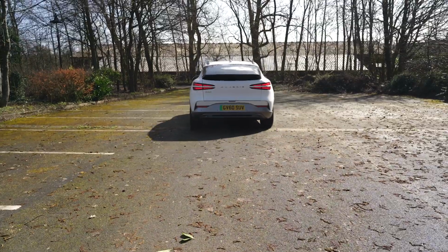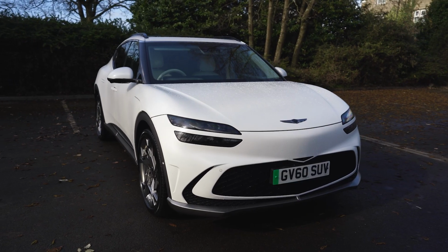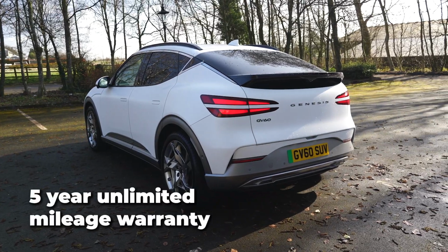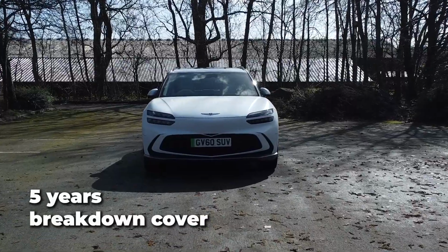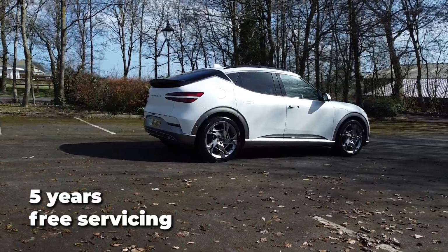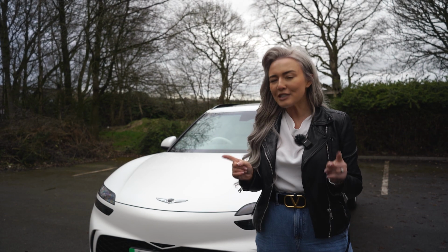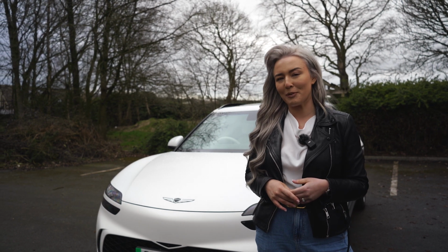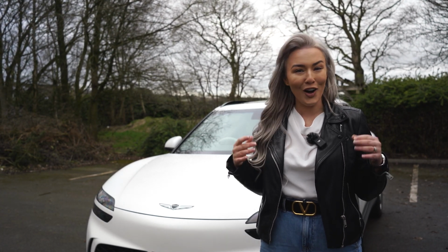It drives well and offers a lot of value for money, especially when you consider the Genesis Care package which you get as standard. That includes 5 years unlimited mileage warranty, 5 years breakdown cover and 5 years free servicing. They'll also pick your car up and drop it back off to you when you're having servicing and repairs done. I mean, come on, let's be honest. That ain't happening at Tesla or Audi.